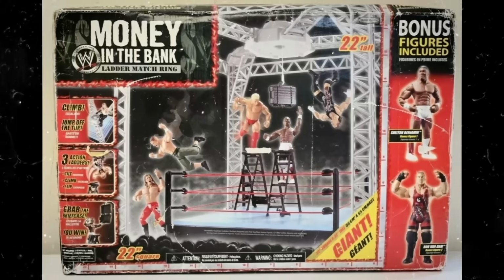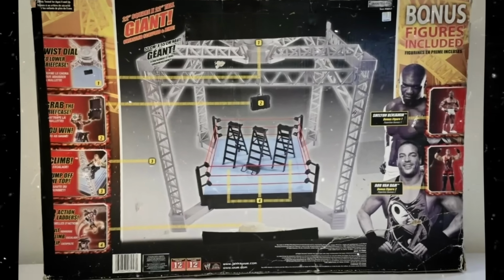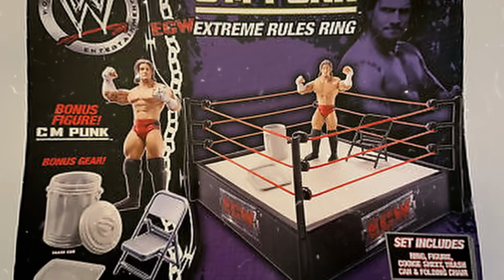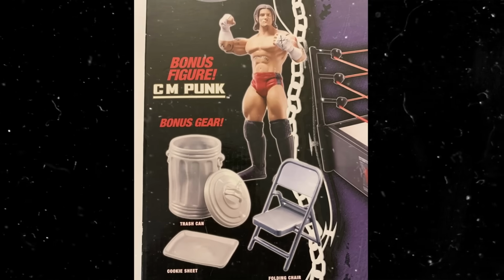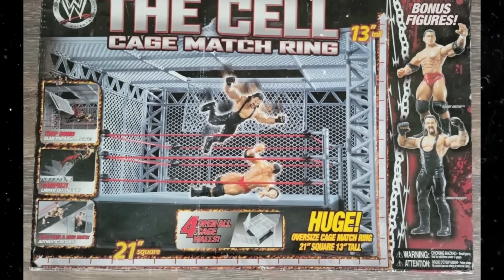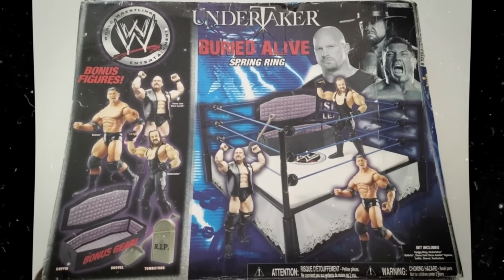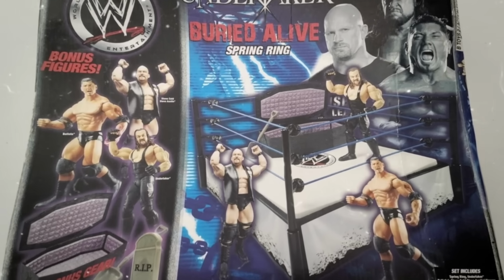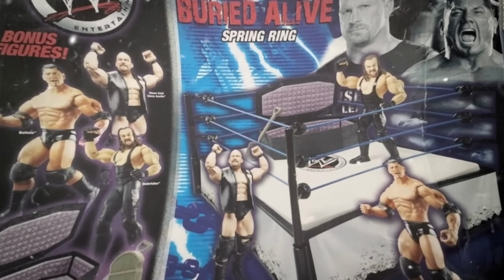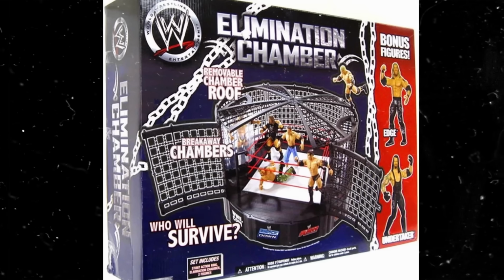By 2007, Jakks knew their WWE license was ending, but they went out with a bang. They would introduce the Money in the Bank ladder match ring, featuring an actual hanging briefcase. The ECW Extreme Rules ring with CM Punk, capturing the resurgence of ECW. And the Cell cage match ring would feature two different box versions, a red and a green edition. They would also introduce the Buried Alive Spring ring, a special set featuring Stone Cold, Batista, and The Undertaker. The final major WWE playset from Jakks would be the Elimination Chamber, released in 2009.